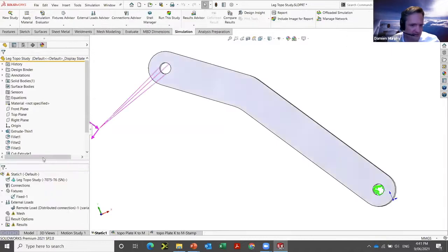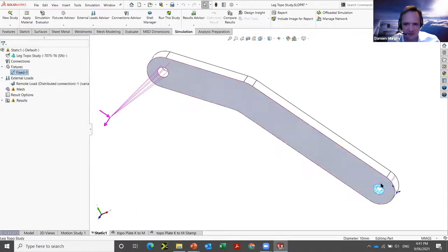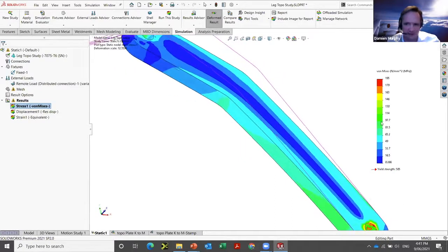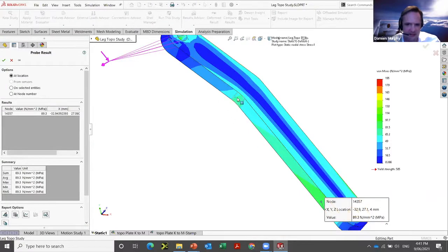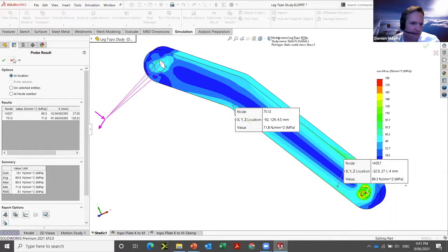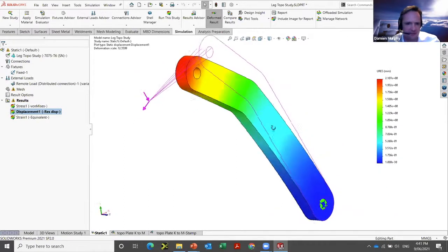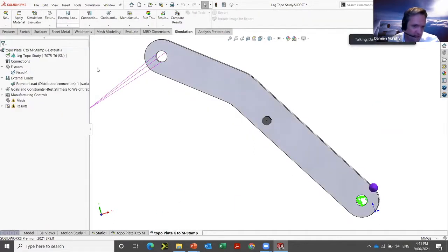Okay, so in this case, we've set up a study already. It has a simple fixture and a simple remote load, and we've run this. It's not the purpose to go through the details of what we set up. We can see we have a few stresses of interest, some around 90 megapascals, 80 megapascals, and a little bit around the restraint. And we have a displacement of around 2.1 millimeters. So my goal was to reduce that. You can see on here I have one I've run before.